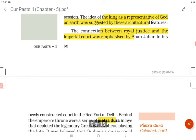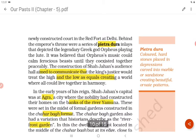The connection between royal justice and the imperial court was emphasized by Shah Jahan in his newly constructed court in the Red Fort at Delhi. Behind the emperor's throne was a series of Pietra Dura. They are colored hard stones placed in depressions carved into marble or sandstone, creating beautiful ornate patterns. So, Pietra Dura inlays depicted the legendary Greek god Orpheus playing the lute. It was believed that Orpheus' music could calm ferocious beasts until they coexisted together peaceably.